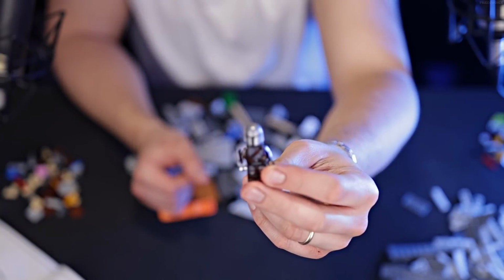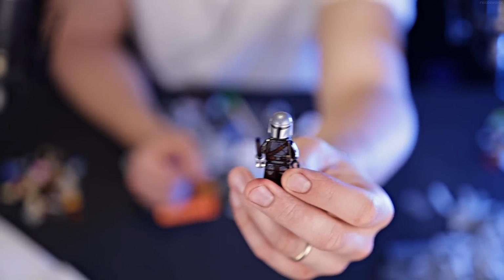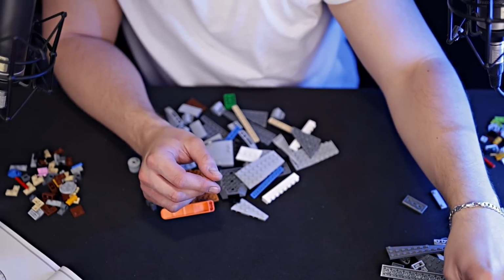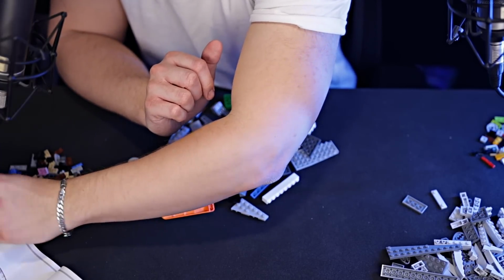Right. Din, jetpack on. Helmet. Dark saber in hand. There's just too many pieces now. This is the way. Let's build some Lego and fall asleep. Let's do it. So we're just going to pop you there, Din, and you can oversee the building of your ship.